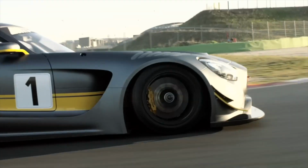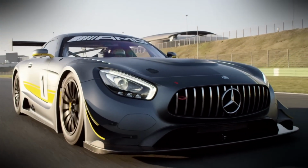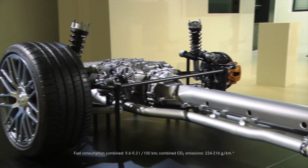Unlike many other road-going sports cars, the AMG GT was built with GT3 homologation already in mind, and featured packaging and layout similar to a conventional GT3 race car with transaxle, double wishbones and a dry sump.